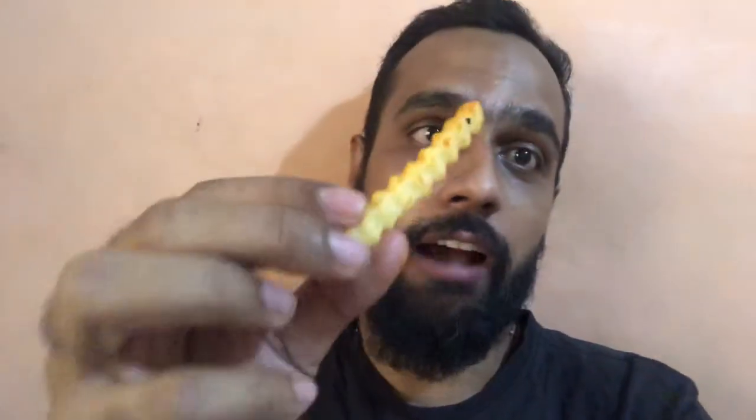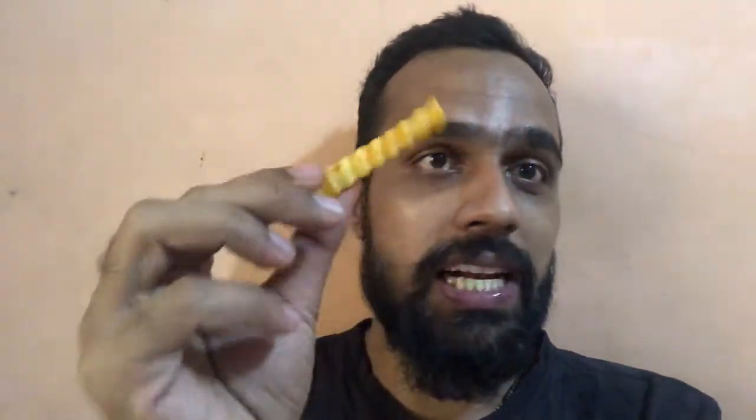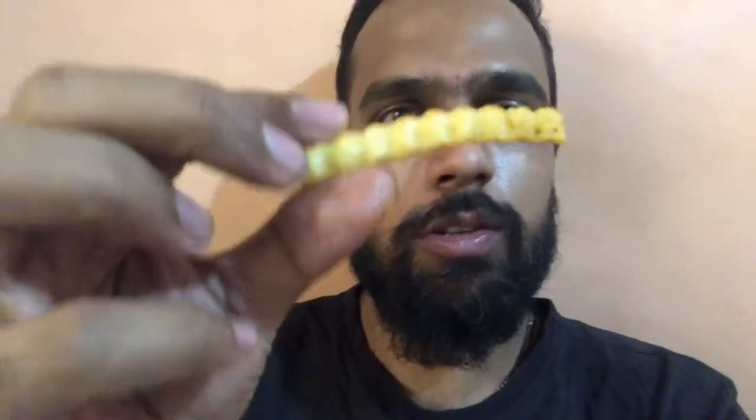Here I have a McCain Crazy Fry, and I have sprinkled it with the hot and tangy masala from McCain that they gave me. See, look at the shape of the fry. It looks so amazing, really fancily shaped fries these are. So this is the moment of truth. I'm going to do a taste right now.